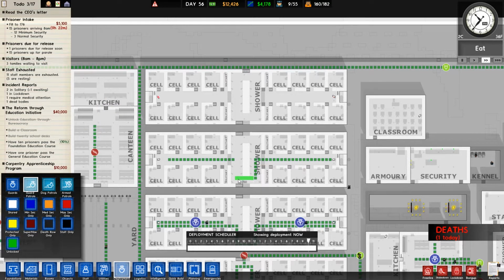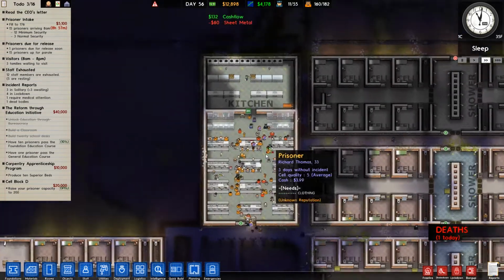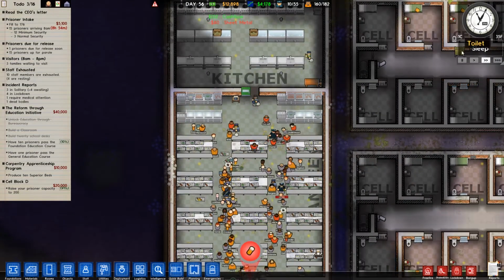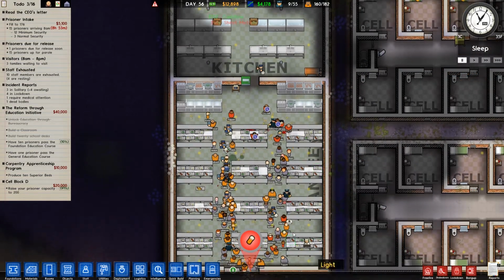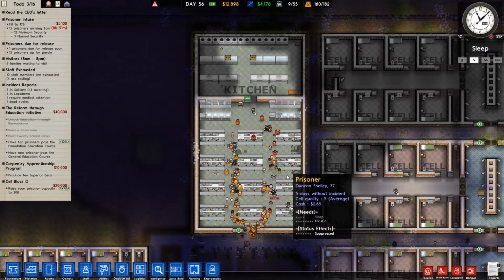Oh, there's a death. Looks like something was going on in the kitchen. So we want one guard patrolling here, and then we want another guard patrolling around here as well. So, one death today. Can we actually see the dead one? Yep, we can. Yep, you're a snitch. Or you were a snitch, at least.